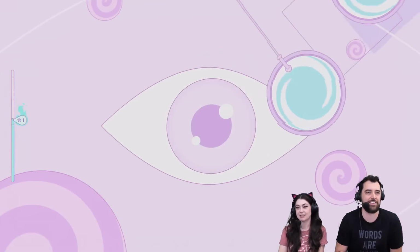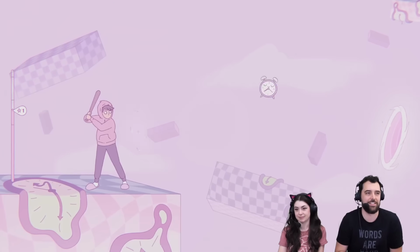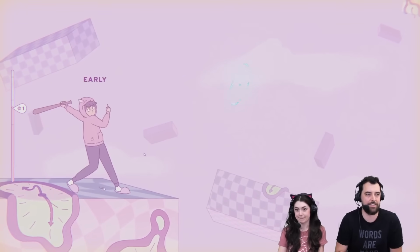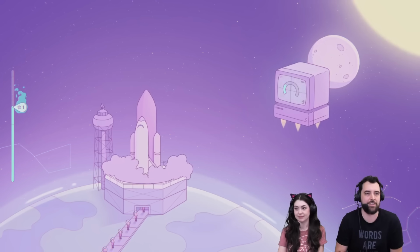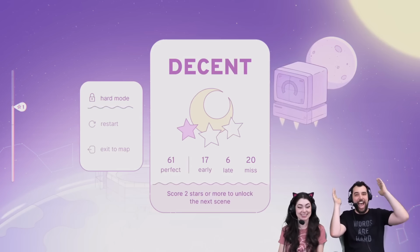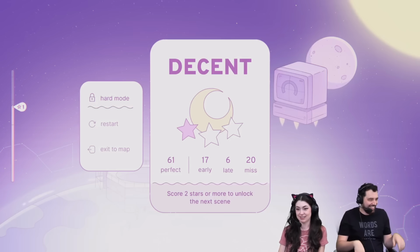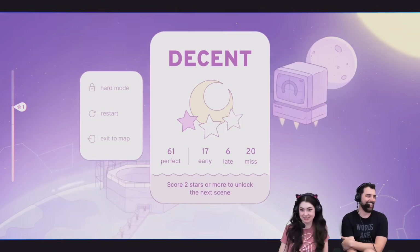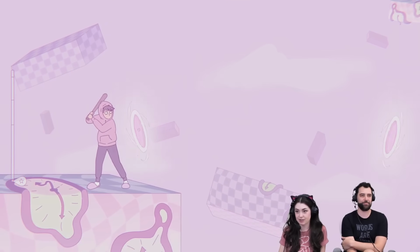Pretty good on the plants. Oh, I almost got there. Yeah, I did better. Decent, yeah. If I had known how to do the baseball one, I think I could have gotten it. Okay, I'll try it. Yeah, go for it. Not hard mode. Oh my gosh. Okay. I haven't done the eye one. That'll be my first.